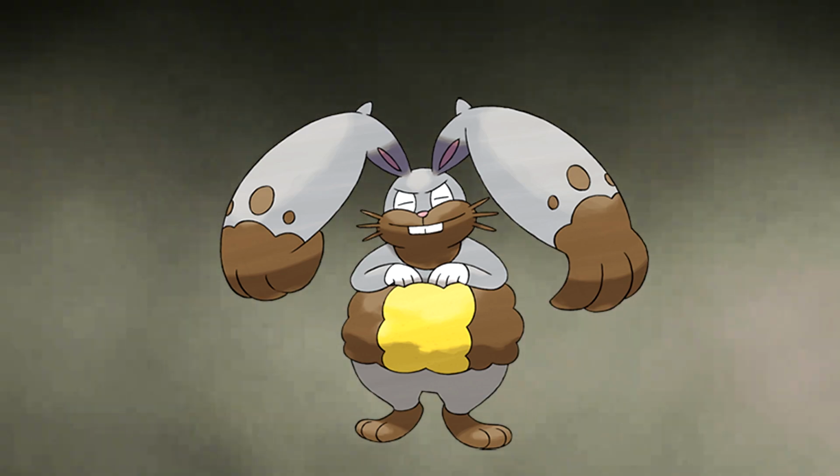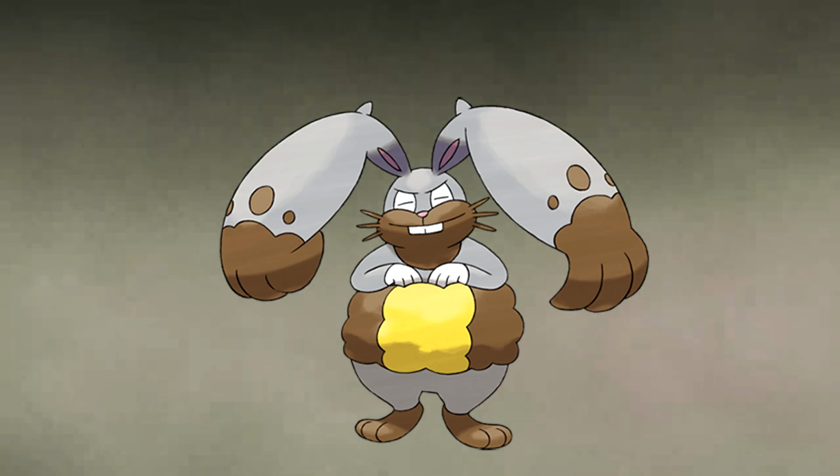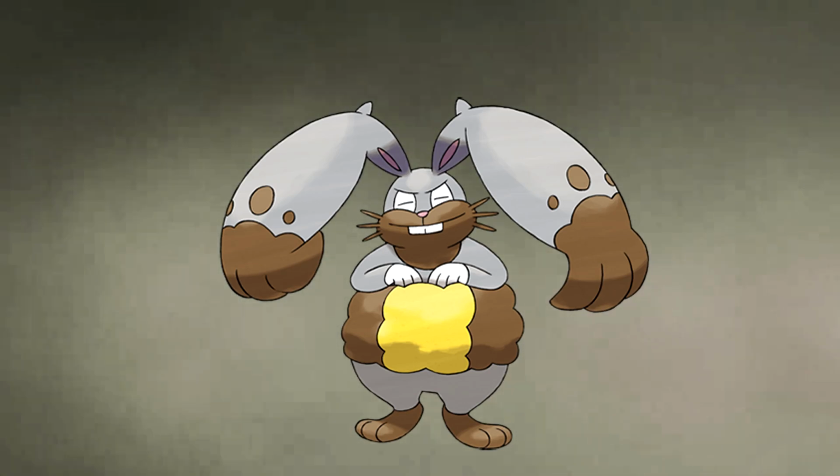Pokemon Shield. The fur on its belly retains heat exceptionally well. People used to make heavy winter clothing from fur shed by this Pokemon.